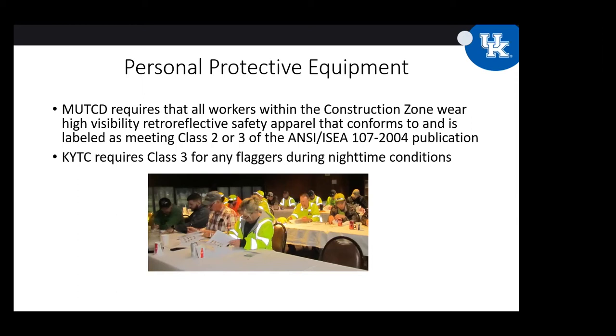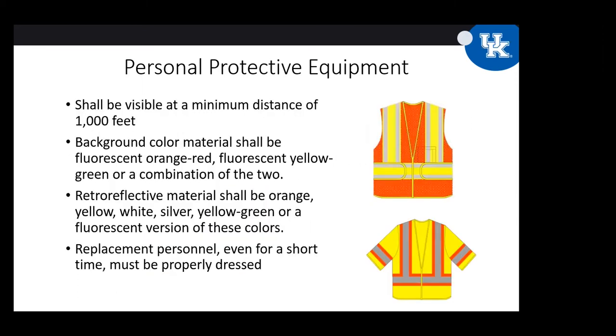Now that's true, but let me show you something here. Sorry, it's going to be on the next slide, but you can actually do a combo of the two. So you can do the orange, or the lime green with the orange stripes. No matter what, we need a high-vis safety vest on you, because the requirement is that it has to be visible for at least 1,000 feet.